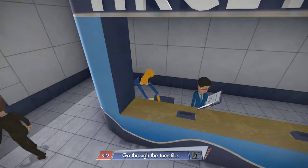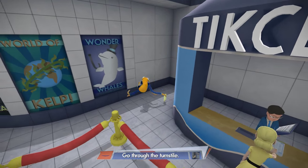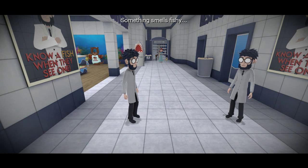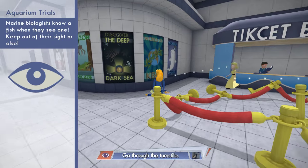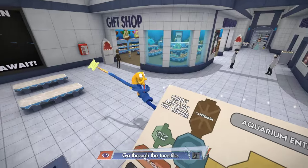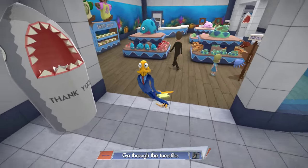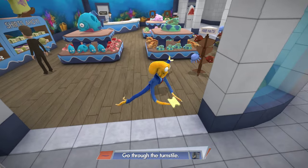You gonna walk over your desk and just knock over your stuff and keep on going. Up ahead, make sure you don't lose your ticket. If you have any questions, something smells fishy. You always say that. Marine biologists know a fish when they see one. Keep out of their sight, or I didn't miss that part. Sorry, Henry. So I guess make sure you keep out of their sight so they can't recognize what you are, because they know better. So go through the turnstile.